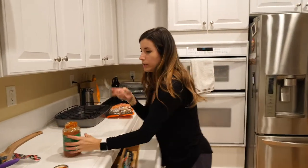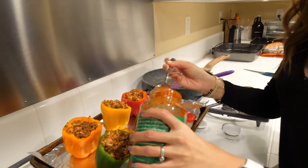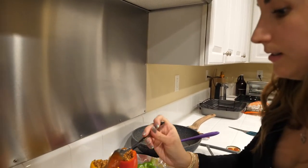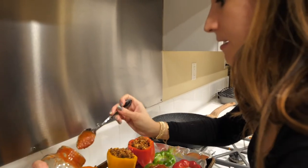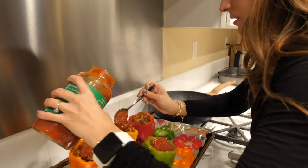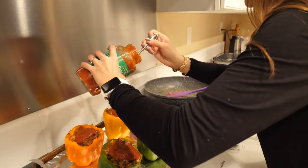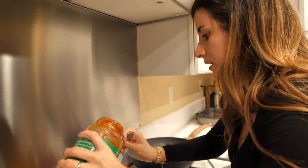Yeah, roughly. So then what I do is I go in with a clean spoon. You obviously don't want to contaminate, especially if you're cooking with me. That's smart. So you do that, you top it off. Especially for us, because this will be for pasta another night, so I just don't want to mix foods.